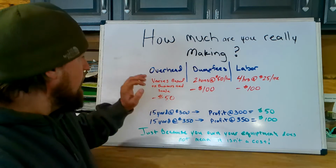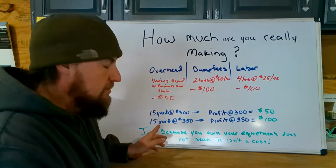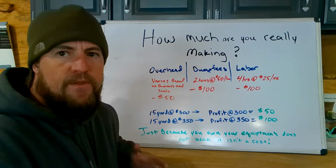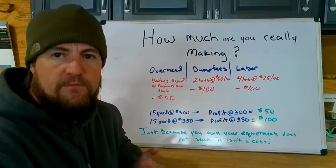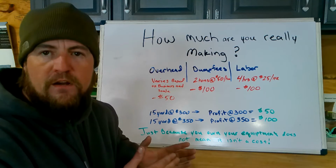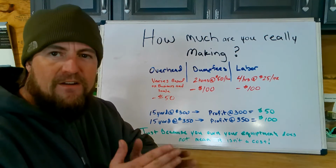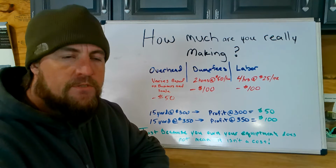So we are talking about a 15-yard dumpster. I think it's the most relatable, and just about everybody in the dumpster world, small dumpster startups and our business and most businesses have 15-yard dumpsters. So we're not going to talk about 10-yard, we're not going to talk about 30 and 40-yard, because 15-yard is right in the middle, and I think the most people can relate with a 15-yard dumpster.